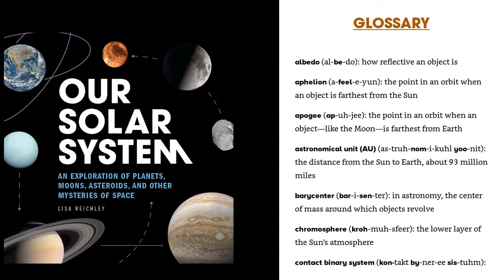So in this book here, Our Solar System, here you have a glossary. A glossary is a little dictionary of all the important words, and it's given usually at the back of a book. So let's say you're wondering about this word. Well, first, they're going to tell you how to say it, albedo. And then they're going to tell you what an albedo is, how reflective an object is, how much light it can reflect. So glossaries are very helpful tools. And a lot of the bigger nonfiction books have them.